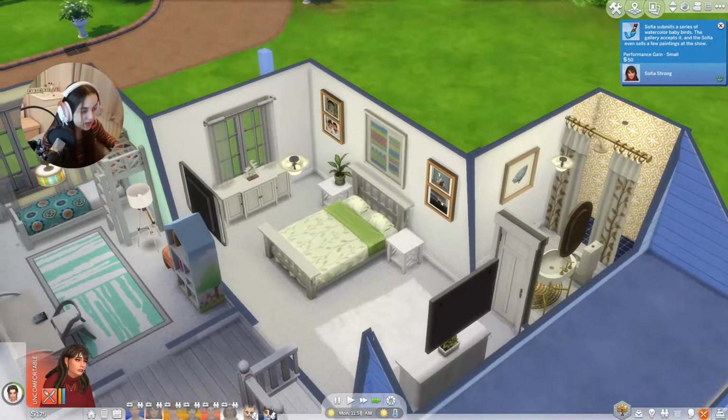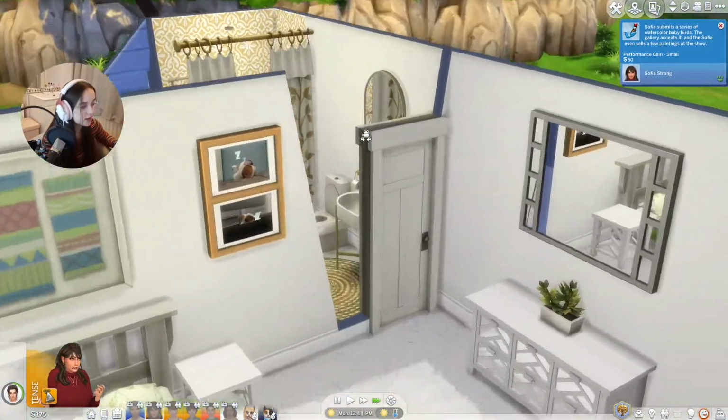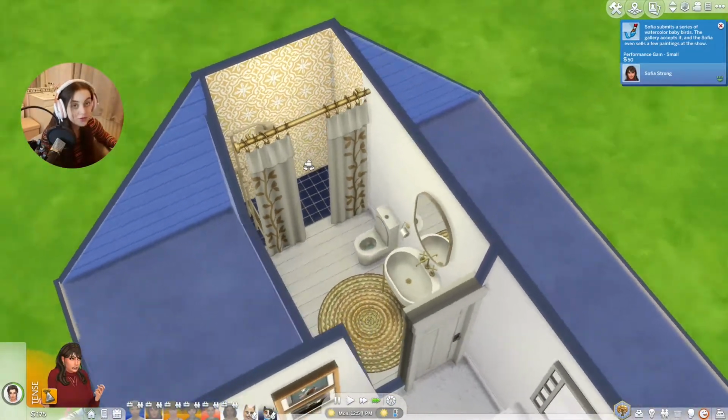But yeah, anyways, this is their bedroom. I think it's super cute, and I absolutely adore that mirror. And then we have a bathroom, which I am so proud of.